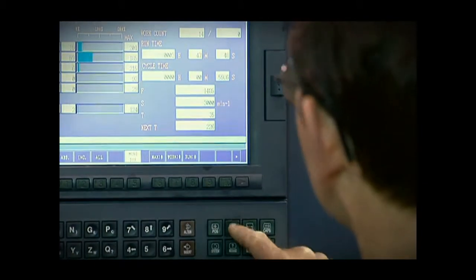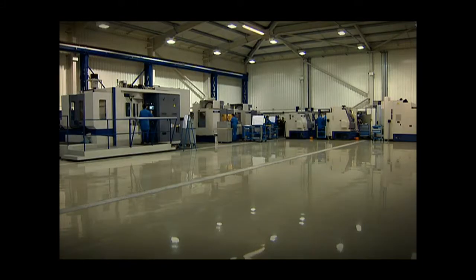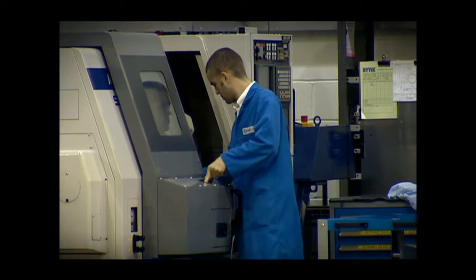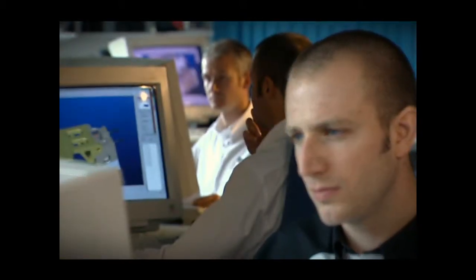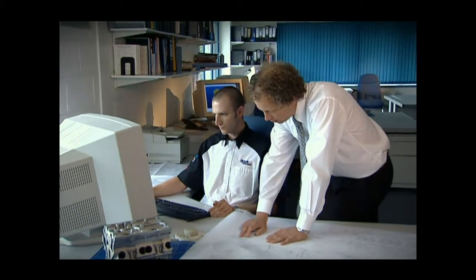We've got a 25,000 square foot factory here which will house all of the manufacture for the engine. Probably about 75% of manufacture will be done here. All of the design, all of the development of the engine will be done here, and all of the servicing of the engine will be done here at Repton.